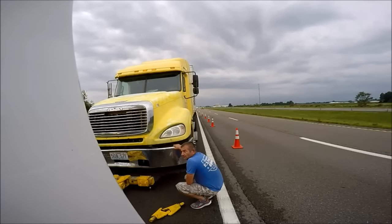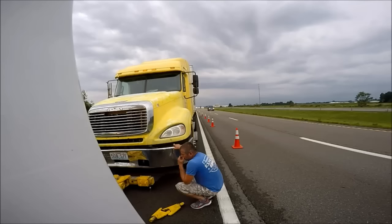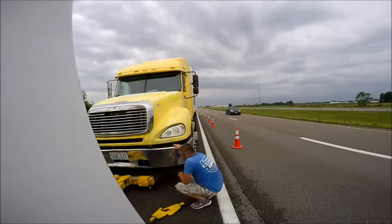Okay, as you can see, I've got my tall forks out. Now I've got my receivers turned up high. This truck has a low front sump oil pan, and what I'm doing now off screen is getting some shackles that I'm going to put onto his front tow hooks.